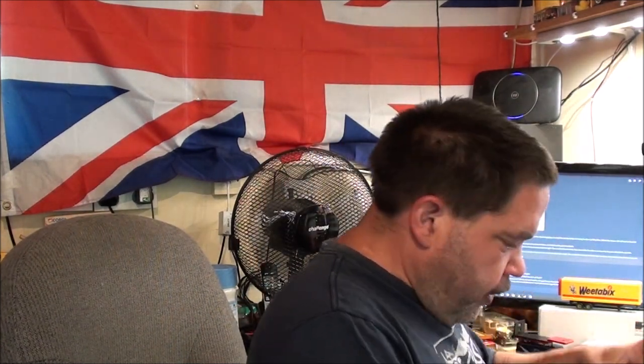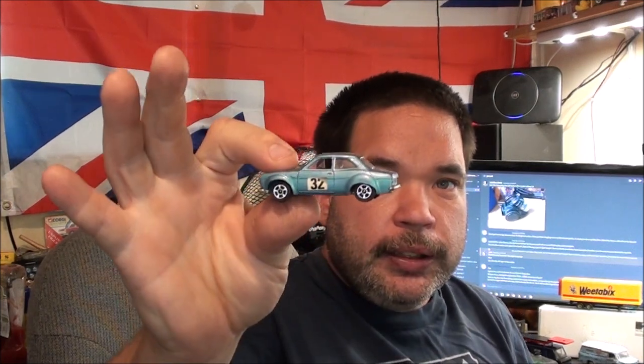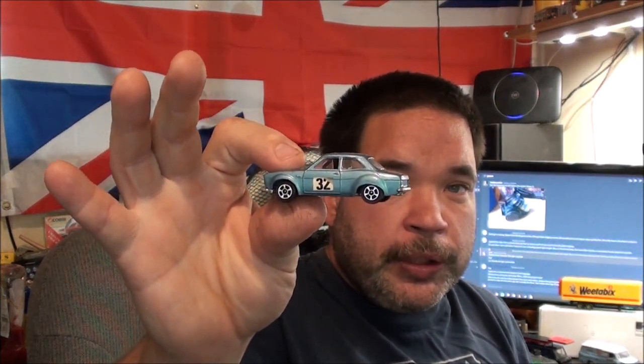And another one that cost me £5. And seriously, if you look on eBay, you're not going to get it for any less, especially when you factor in shipping. In fact, it would cost me more if I factored in the shipping. This Mark 1 Escort from Corgi Juniors Whiz Wheels. It is meant to have a sticker on the roof from what I've seen on Google. That's been peeled off. There is meant to be one on the nose as well. But paint-wise, that is in beautiful condition.